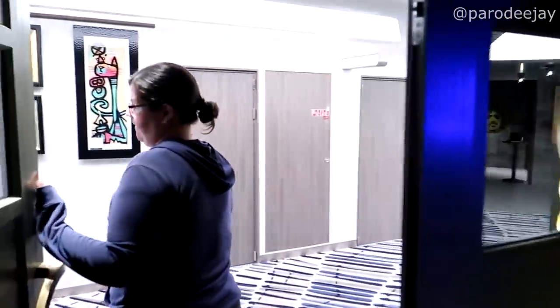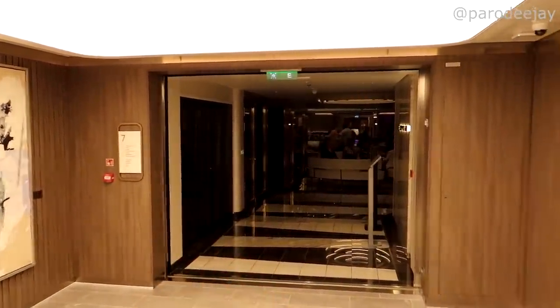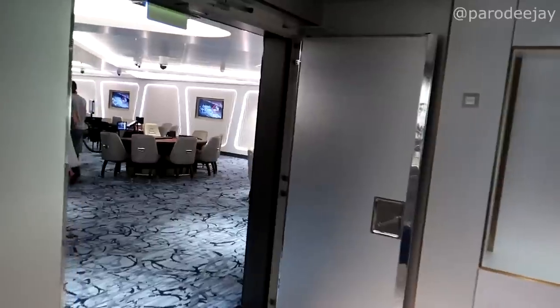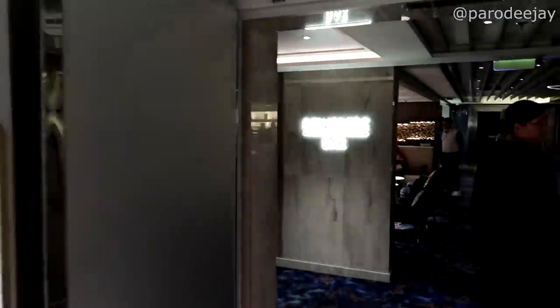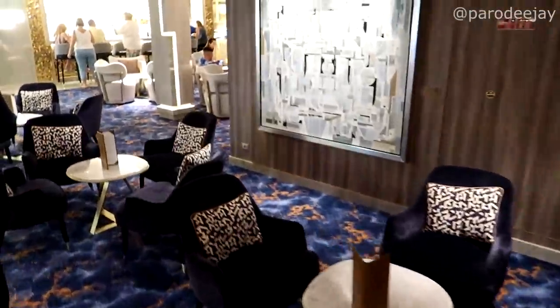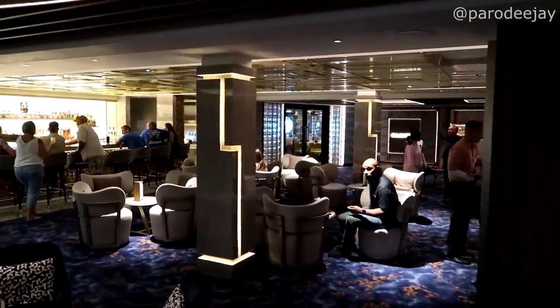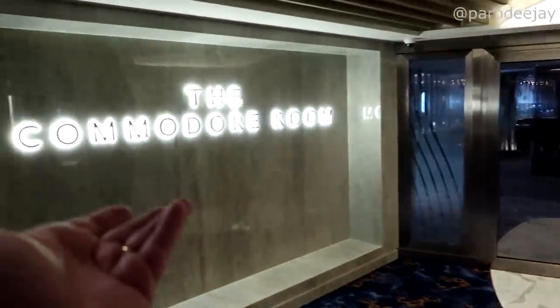Very nice. Well, back there is the Metropolitan, which is kind of where we hung out earlier, so we'll jump downward. Down to six. Deck six is home to the casino, but if we turn this way, Belvedere Bar, I don't think we've seen. Man, there's some liveliness going on back here. Yep, that leads over to Cagney's. This is the Commodore Room, which is one of the dining rooms.